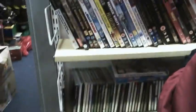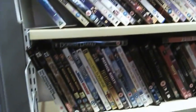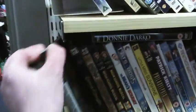So we go and look at the media section, and this bloody bloke's in the way. Oi, get out of the way, you. Right, so we're going to look at the games and the DVDs, see what we can find. There's not a lot, but instantly I find a PS2 game.